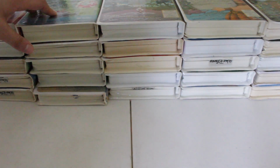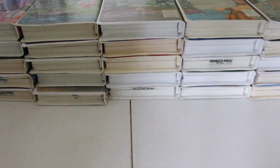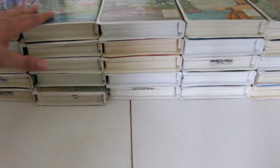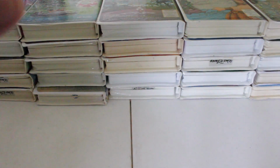I started collecting Disney VHS since last year, I believe it was 2015, or 2016, somewhere around there. And since then, my VHS collection has grown, but I want to grow more. I have no idea how much I have, but I do own some essential ones, some classic ones.